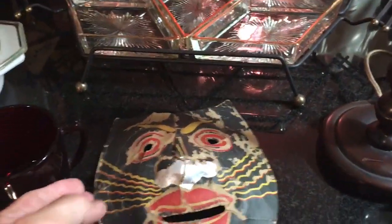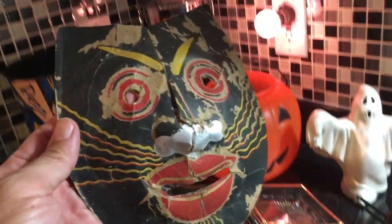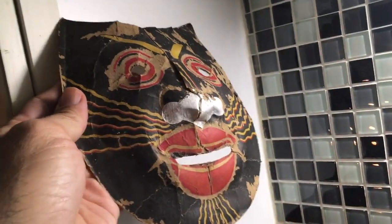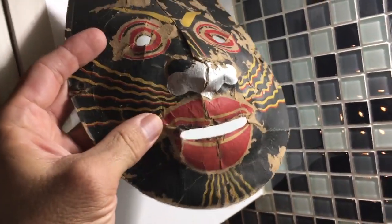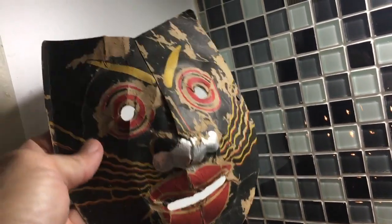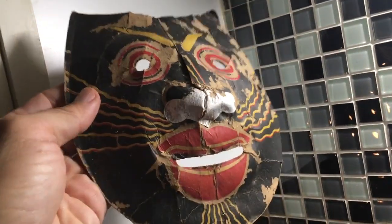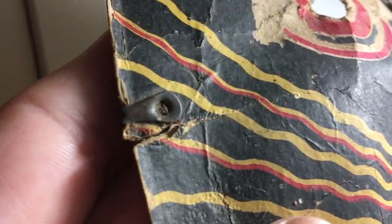Sticking with Halloween, I love this. I know it's in horrible condition, but I think this goes all the way back to the 1930s. It's a very delicate cardboard, almost just like heavy paper, child's Halloween mask in the shape of a cat. And if we look there, we can see where the clips were that the string would go through. And this is gonna be great for display at Halloween time.